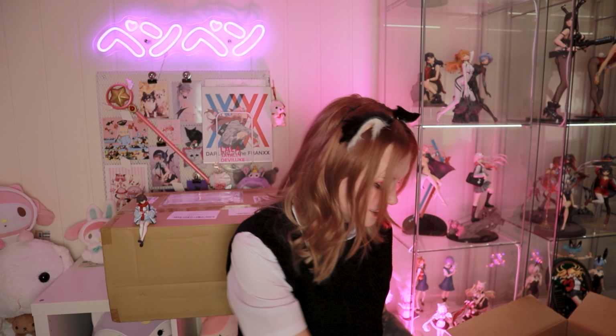Here we have a base, a lantern. Oh no, it seems like this piece has broken off. It seems like it's been glued before actually, so it probably broke off before shipment, but there's an LED light in here as well. But how does it work? Oh my god! So this lantern can actually light up, which is so cool.